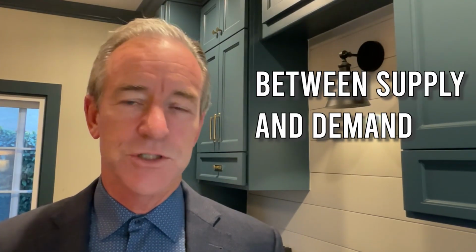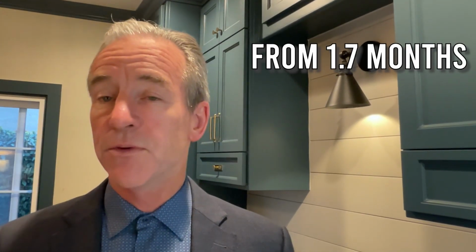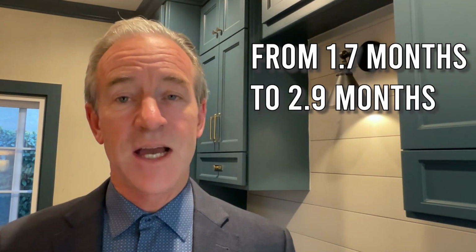Now, the other way to really understand what's happening between this relationship of supply and demand is to take a look at the months of inventory based on closed sales. So let's take a closer look at that. Here we do see a big shift again from December 2024 to January 2025. We trend from 1.7 months of inventory to 2.9 months of inventory based on closed sales.